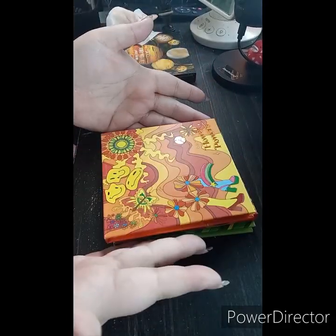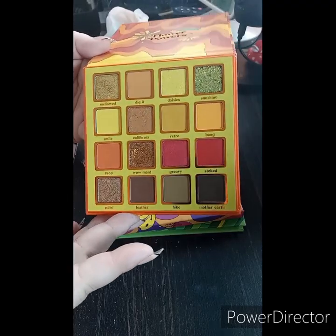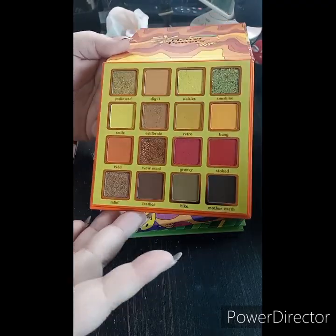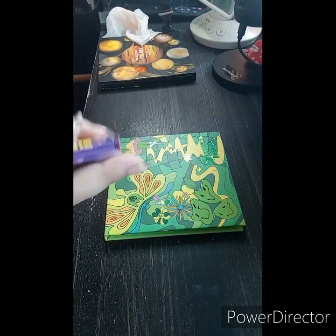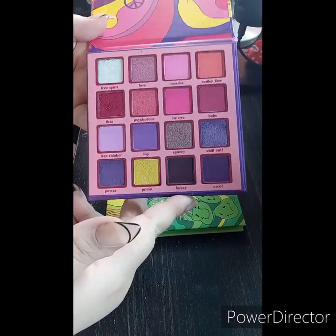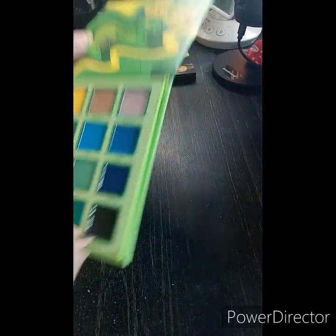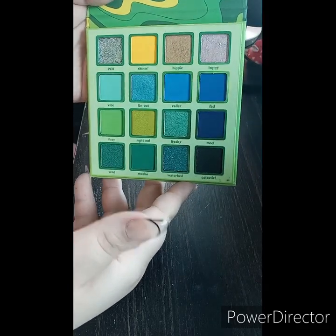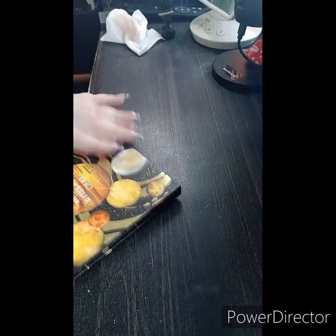There's these three that I have from Cara Beauty that just knock it out of the park. I have Flower Powers, which is just stunning. We have Peace and Lovin', which, beautiful. And my favorite, Summer Days. So keeping all three of those. And now back to this.